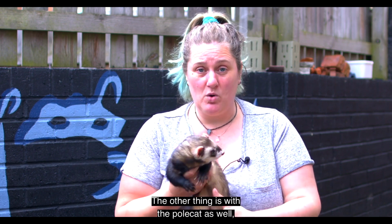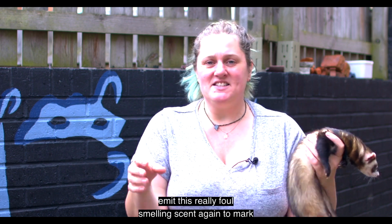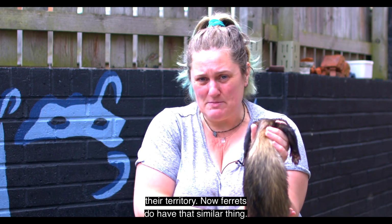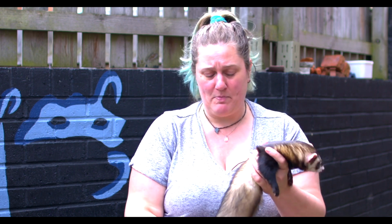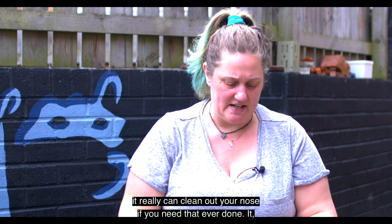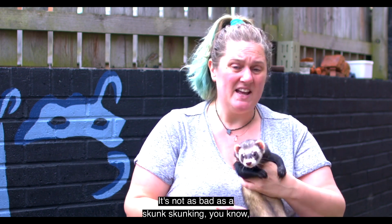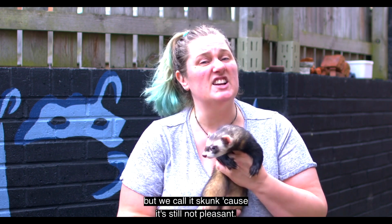The other thing with the polecat as well is that they can emit this really foul smelling scent, again to mark their territory. Now ferrets do have that similar thing. We call it skunking, and it's when they're excited or when they're a little bit scared, and it's a beep, and it really can clear your nose if you need that ever done. It can clear your sinuses, let's just put it like that. It's not pleasant. It's not as bad as a skunk, that is a totally different kettle of fish, but we call it a skunk because it's still not pleasant.